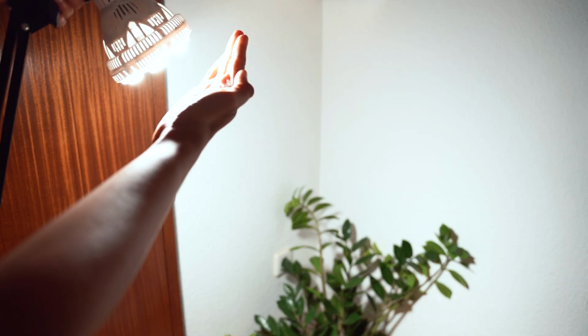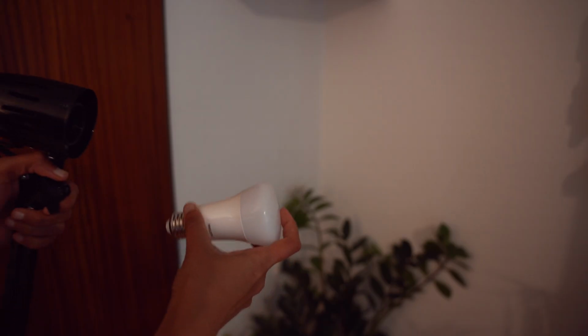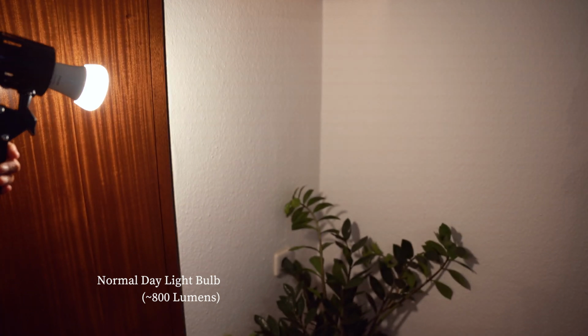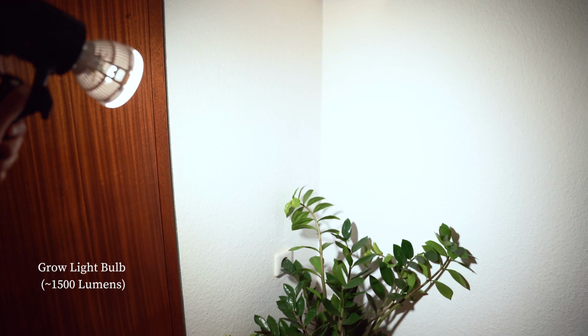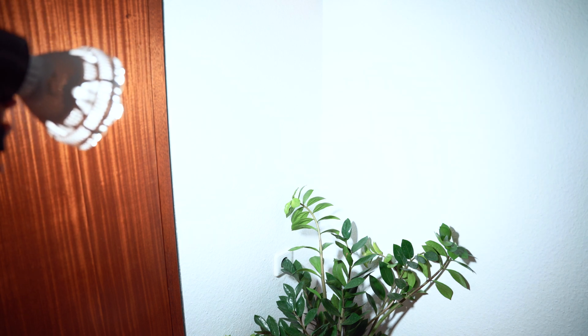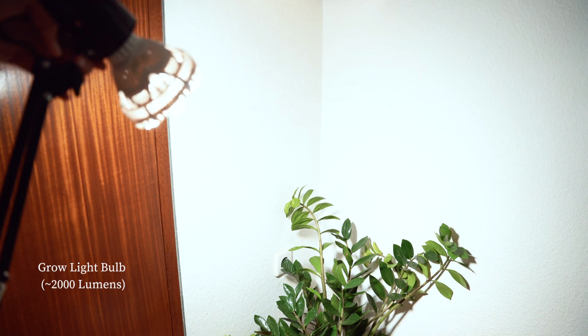And lux is the amount of light that is received at a given point. The more the distance from the light source, the less the lux parameter is. This I can show you with the same example of these two light bulbs. Do you see the difference of amount of light falling on the wall from about the same distance from the wall? The amount of light falling on the wall is considerably high for the grow light when compared to the normal bulb. There are apps that you can download on your phone to measure this lux parameter.